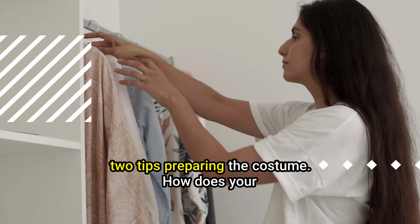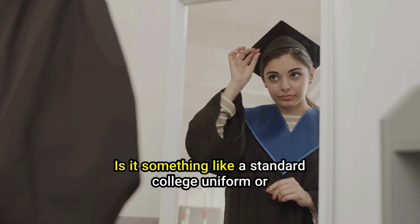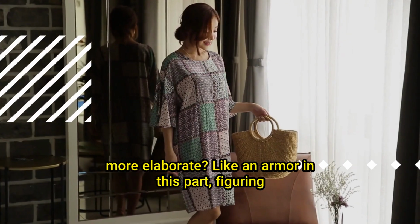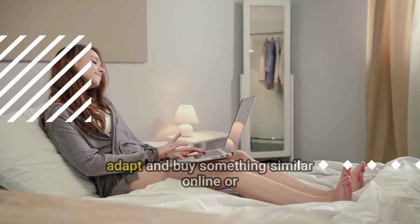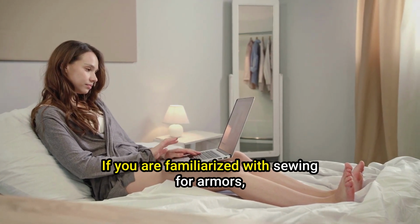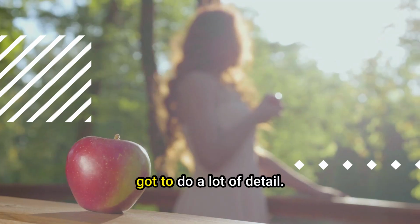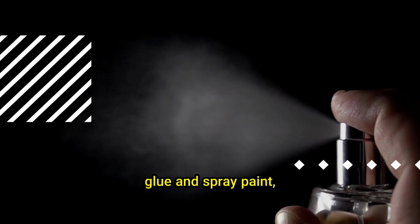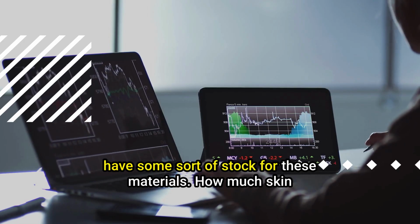Number 2 Tips. Preparing the costume. How does your character dress? Is it something like a standard college uniform, or something more elaborate, like an armor? In this part, figuring out materials is essential. If your character uses normal clothes, you can adapt and buy something similar online, or even do it yourself if you are familiarized with sewing. For armors, helmets and props, thick EVA foam is great, but if you gotta do a lot of detail, go for cardboard or a thinner EVA. Hot glue and spray paint are a cosplayer's best friends for this matter, so make sure to have some sort of stock for these materials.